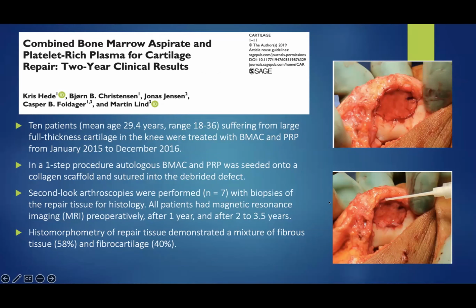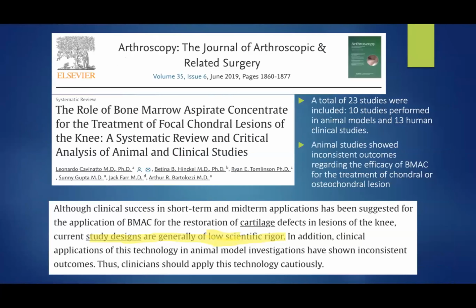Second look arthroscopy was performed, and they also did a biopsy and a histomorphometry. They found a mixture of fibrous tissue and fibrous cartilage, 58 and 40% respectively. They said that the quality of healing with this BMAC with PRP is not exactly hyaline, and it's below par. And this is one article where they did not vouch for this BMAC.